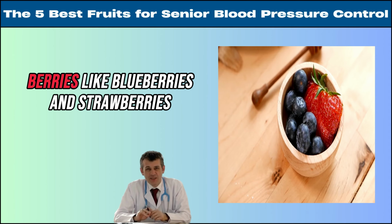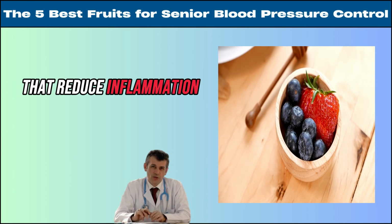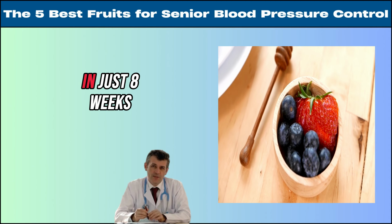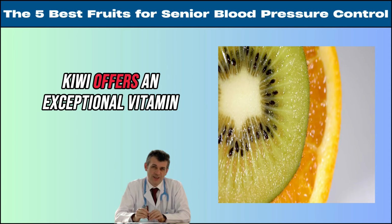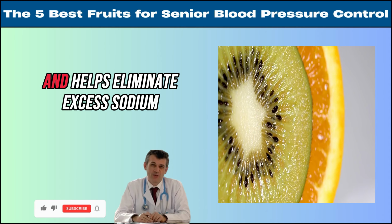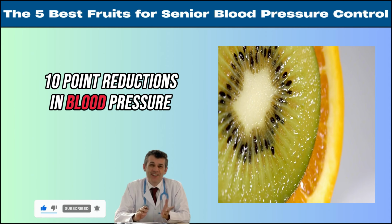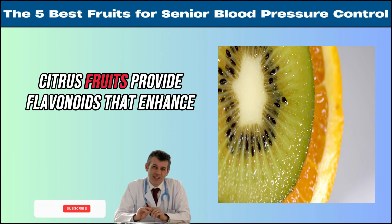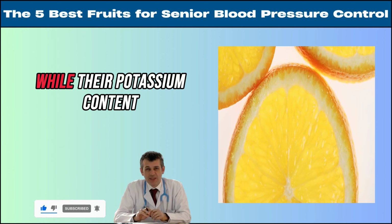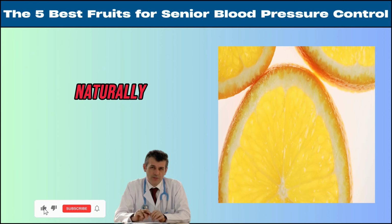Berries like blueberries and strawberries contain anthocyanins and polyphenols that reduce inflammation and improve blood vessel function, with research showing significant pressure reductions in just 8 weeks. Kiwi offers an exceptional vitamin C and potassium combination that strengthens blood vessels and helps eliminate excess sodium, with studies showing impressive 10-point reductions in blood pressure. Citrus fruits provide flavonoids that enhance nitric oxide production and improve vascular health, while their potassium content and soluble fiber work together to regulate pressure naturally.